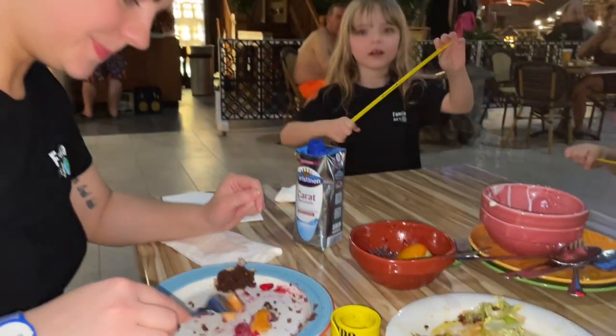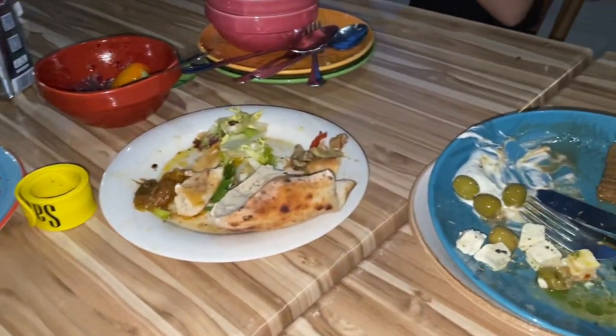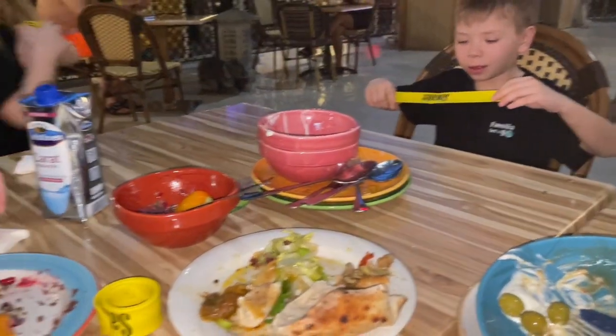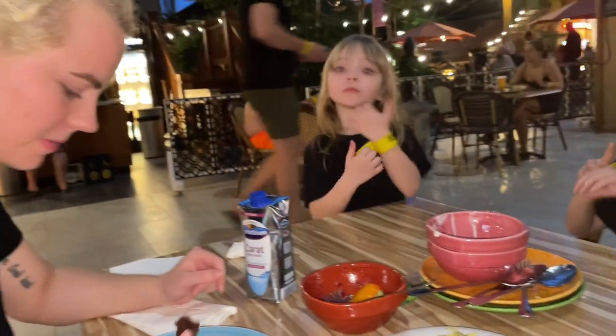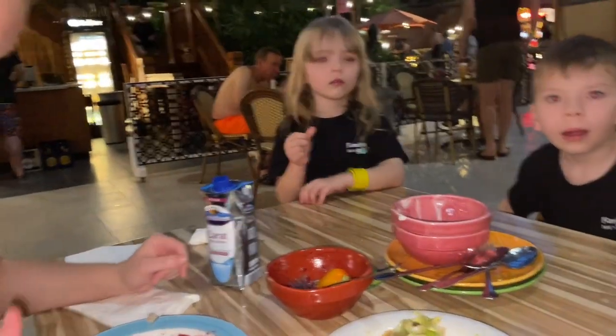What do you look? Finishing up. Yeah, I'm wrapping it. I see a lot of plates. Almost everything. We eat a lot. We tried. The food was good. Yeah, it was really good, the food. I really like it.